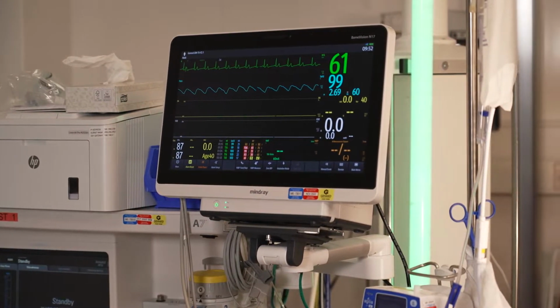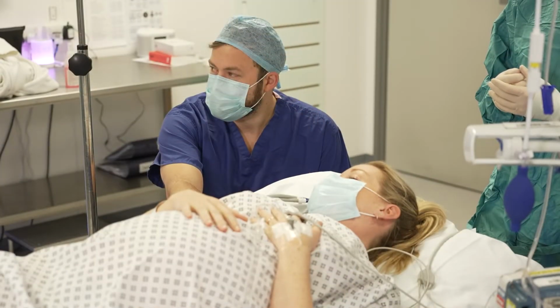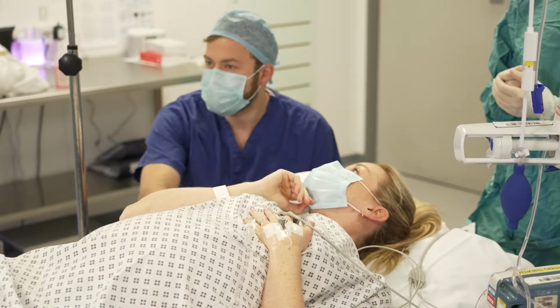The anaesthetic doctor will assess how high the numbness extends using an ice cube on your skin. We know that the same nerves that carry cold sensation also carry pain, so if you don't feel cold in an area, you won't feel pain there either. The operation will only begin once the anaesthetic doctor is happy that the anaesthetic is working properly.